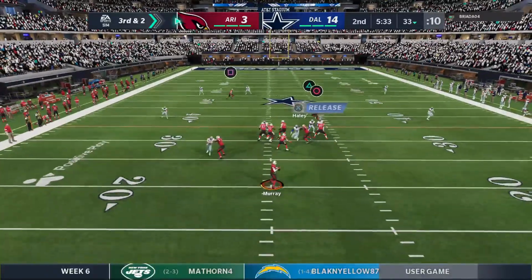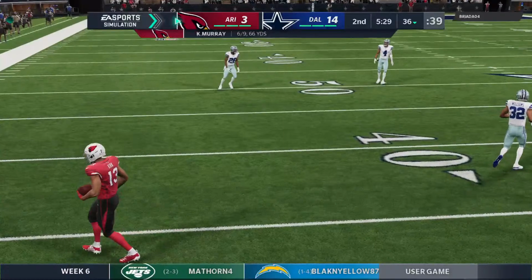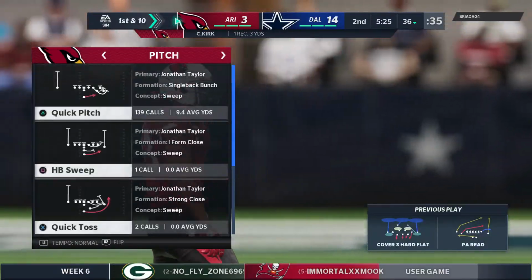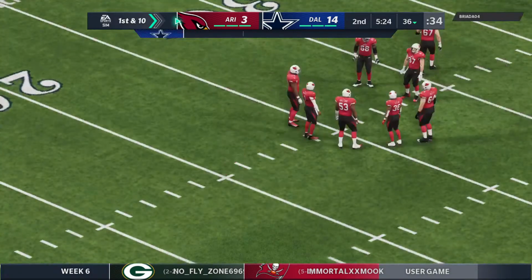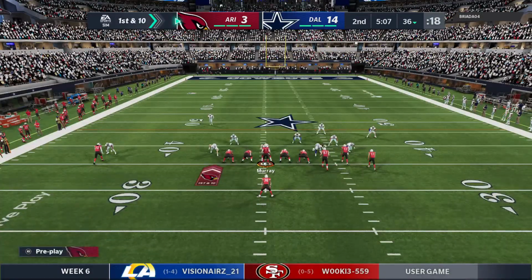Third and 2, and here's Murray, able to find Kirk. Complete. And he's able to get the first before he's taken down at the 36. It's a gain of 3. Murray hooking up with Kirk for an Arizona first down. So from the 36 now, first and 10.